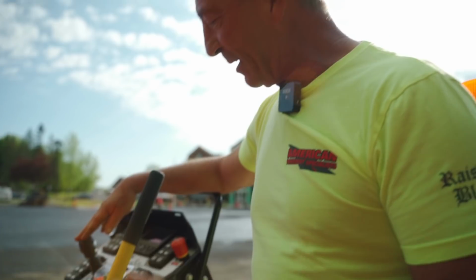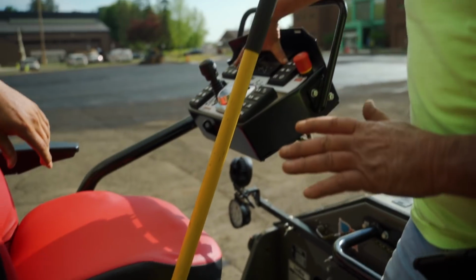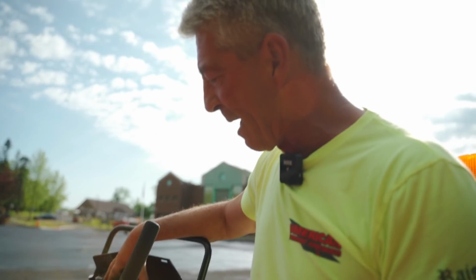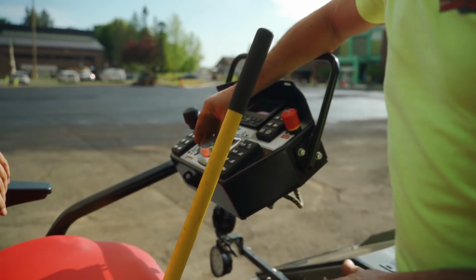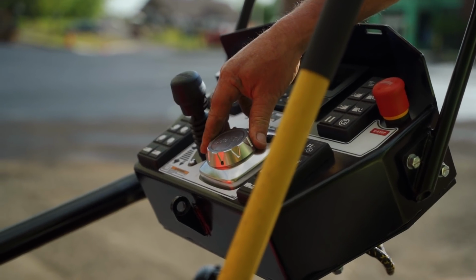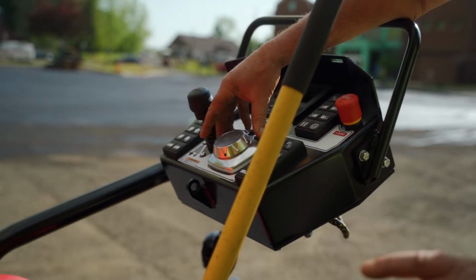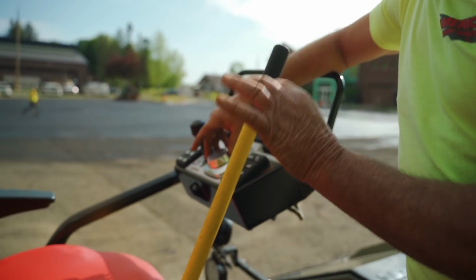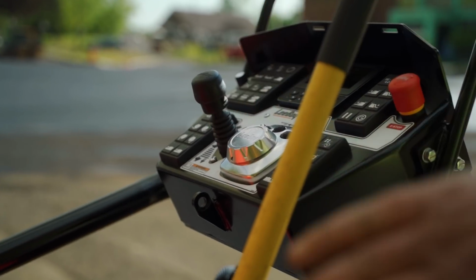The upgrades are coming, but what's really sharp about this paver: fully push button, reversible augers, reversible belts. This is our steering knob here. This is brand new to LeeBoy. No steering wheel, no joysticks. This is set it and forget it. You turn it and it'll hold. You click it back and it'll go straight. It also has an assist meter to keep this thing straight.